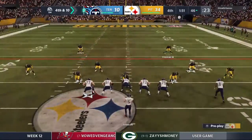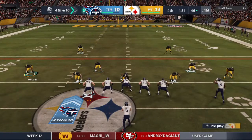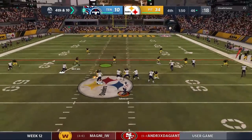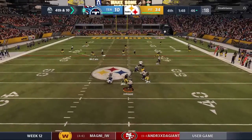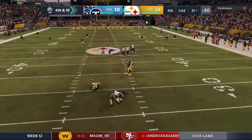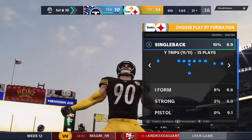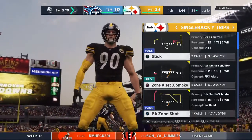The 3 straight incompletions, they don't care. That hasn't dissuaded them. They're going to go for it on fourth. As expected, they're going for it to keep the drive alive. Flushed out right. And a big loss here as he's taken down. T.J. Watt. And that will force a turnover on downs.